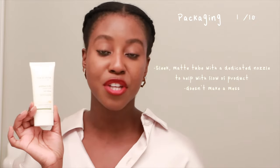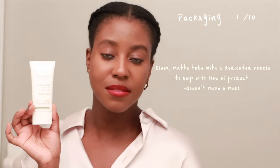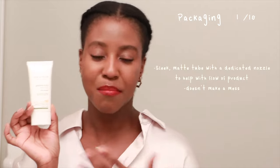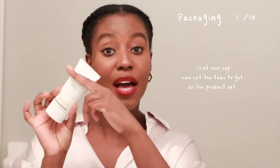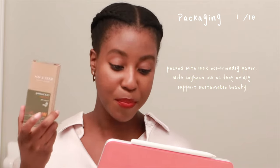Let's talk about the packaging. As you can see, it comes in a sleek matte tube with a dedicated nozzle for the dispensing of the product. And that means that it's not really messy. It doesn't drip. It doesn't get all over the place, which we love. It also features a twist lock cap, so you know that it's closed, especially if you're traveling or if you have it in your handbag. And I always love tubes like this because you can actually cut it and get every last drop. It also states that the packaging is 100% eco-friendly paper, and the ink that is printed on it is soybean ink, as they do advocate for sustainable beauty. I really do enjoy this, and this will be getting a point for me.